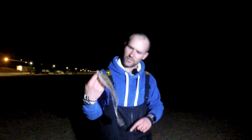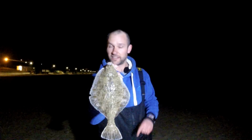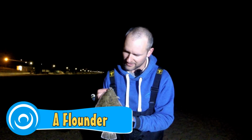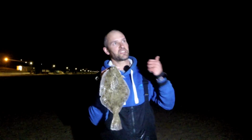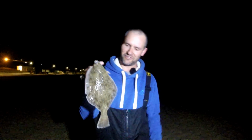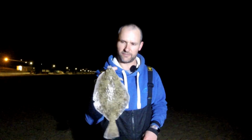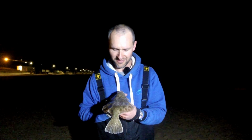Now, those of you eagle-eyed will notice that that is not a plaice, that is a flounder. What a beautiful thing. I'm really pleased to catch that. We don't get many flounders anymore, so happy with that. So I've had 2 plaice, 1 sole, 1 flounder. All sizable fish as well. And 2 small whiting. What a session.